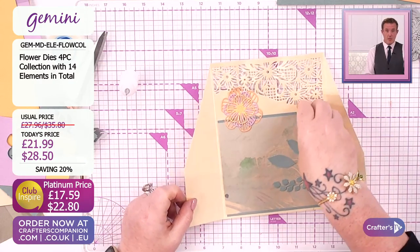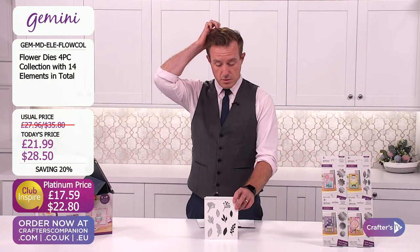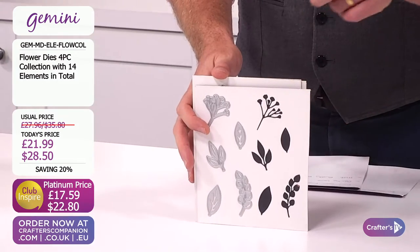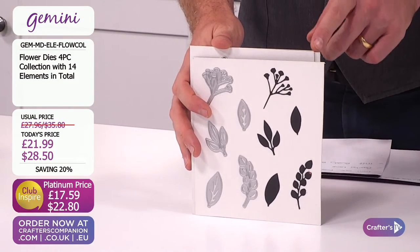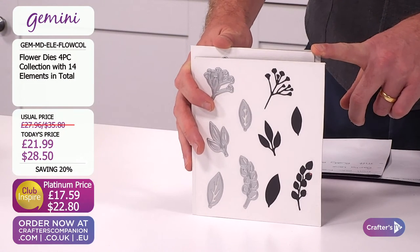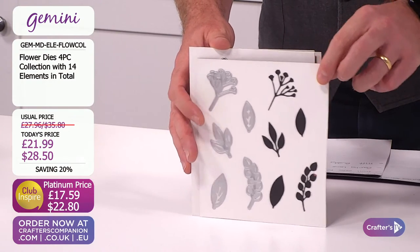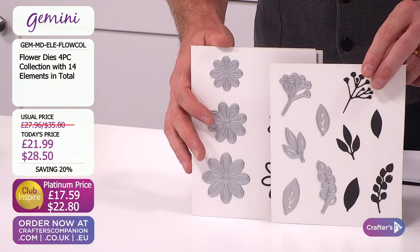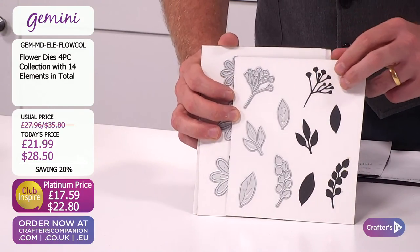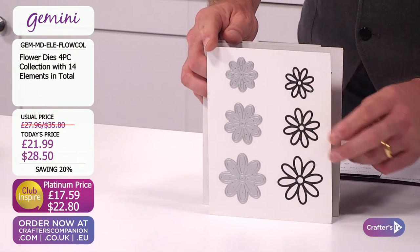We can, I tell you what we will do, actually, because I realised that I'd never showed you everything that you're going to get, so I thought we'd just quickly do a recap and we'll see how Amy's getting on. This is the full collection of the flower dies that you're going to receive, 14 in total. Platinum price $17.59, $22.80. They are really, really cute. You've got the pretty foliage there, which will pretty much work with all of the florals that you've got within this collection. This is the beautiful Dainty Daisy, just really gorgeous.